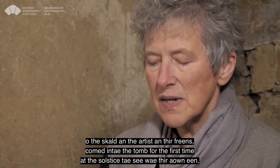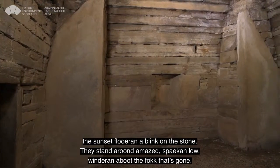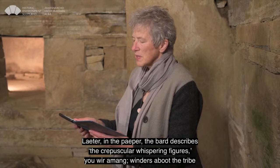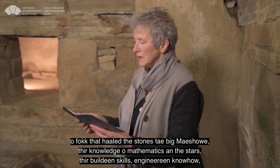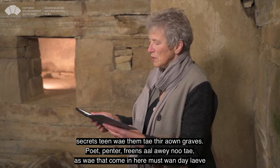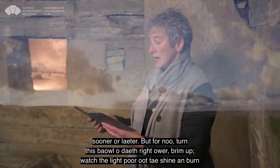O the skald and the artist and their friends comed into the tomb for the first time at the solstice to see with their own een the sunset floor in a blink on the stone. They stand around amazed, speaking low, wondering about the folk that's gone. Later, in the paper, the bard describes the crepuscular whispering figures you were among, wonders about the tribe of folk that hauled the stones to big Maeshowe, their knowledge of mathematics and the stars, their building skills, engineering know-how, secrets ta'en with them to their own graves. Poet, painter, friends, all away no tay, as we that come in here must one day leave, sooner or later.